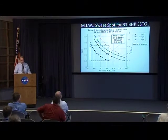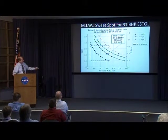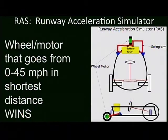Cleveland 606. So this is hugely exciting, and here's a graph that shows that we can do this 90-foot ground roll here with a 31-horsepower wheel motor, 0.6 Gs, getting you up to 40 miles an hour in just 91 feet. So again, the physics are doable. And here's how we intended to do it.